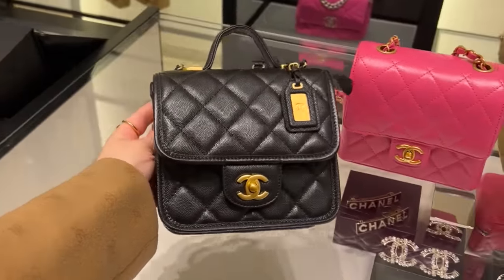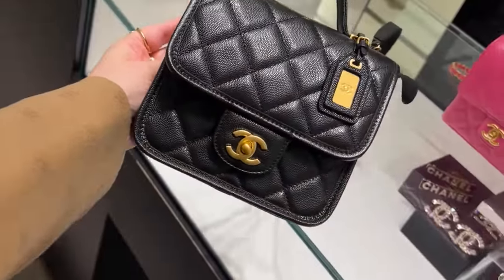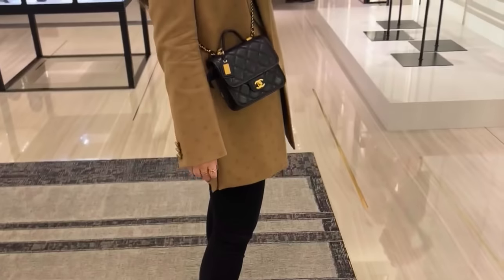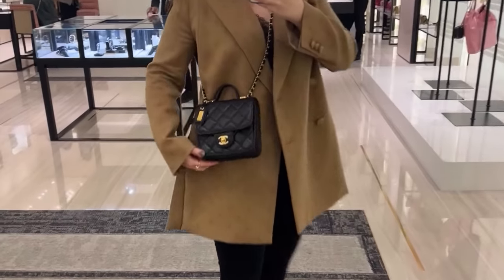This is the top handle bag from the runway, and apparently it's one of the hottest sellers this season. The chain is long enough to cross body. Let me know what you guys think. I actually quite like it, especially in the black. I think it looks really cute.